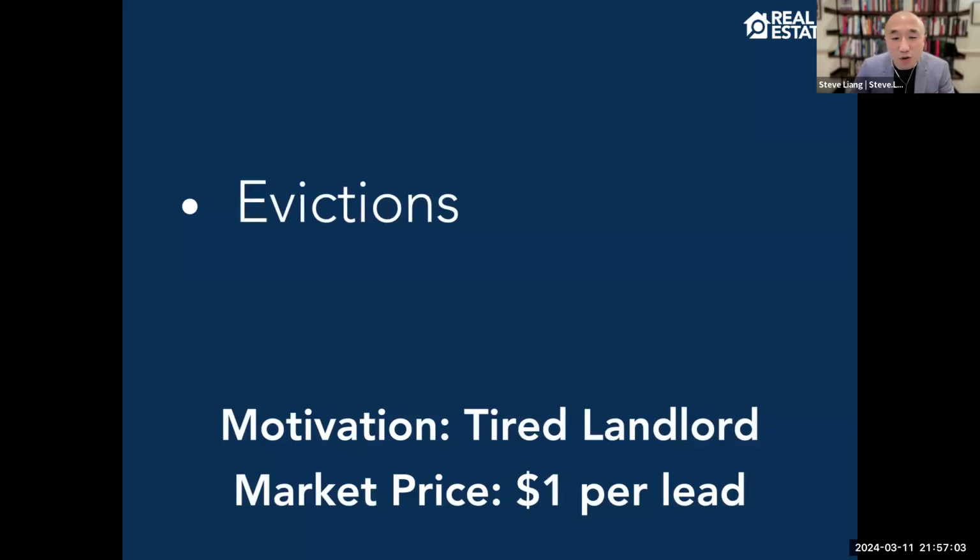The next one is called evictions. So evictions are a signal where the landlord is evicting a tenant. So there are different kinds of scenarios. If it's a professional landlord, eviction is part of the game, and maybe that's not necessary. They're not necessarily motivated to sell.